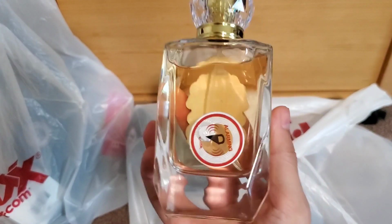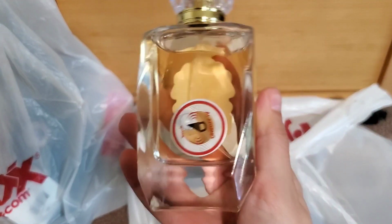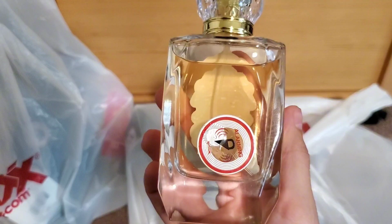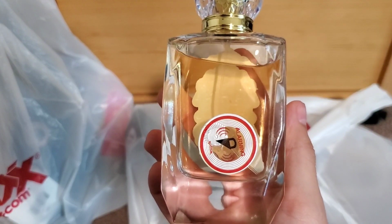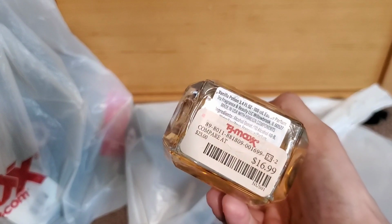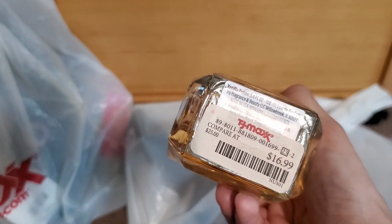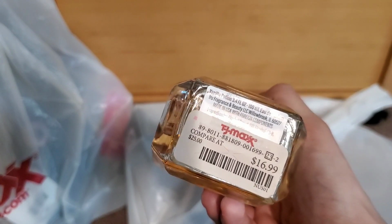It still has that sensor. They kind of did this wiping motion, so I think it's deactivated. But typically when I buy something, I don't take off the price tag. And this one online, you could have gotten it for $12.99, but in store, or at least in my store, it was $16.99.